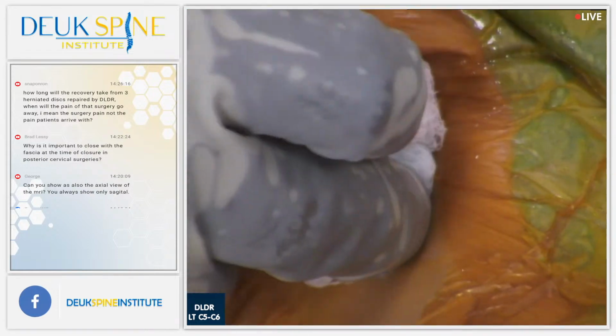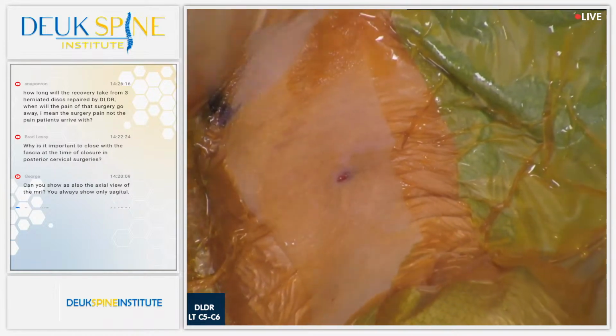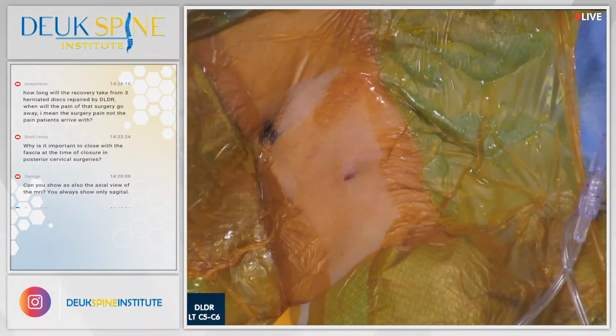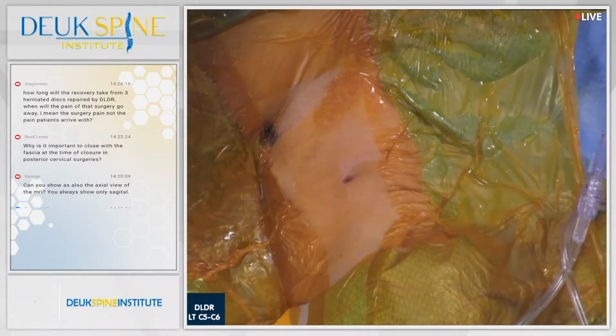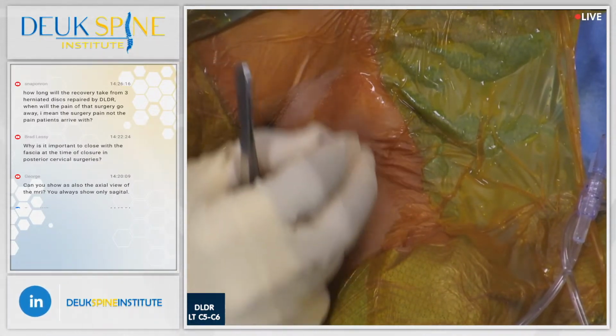Beautiful, no blood, no metal, no fusion, no biologics, no cadaver bone or stem cells or garbage that all these other surgeons push on patients that don't need it. This is the best surgery in the world for a disc problem, and it's natural.